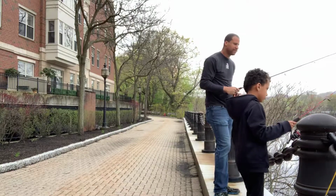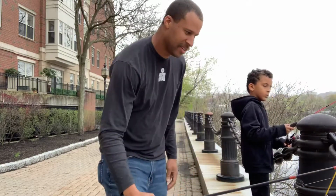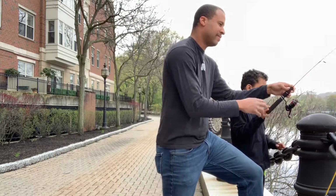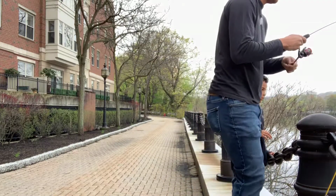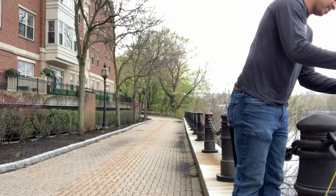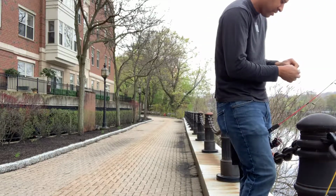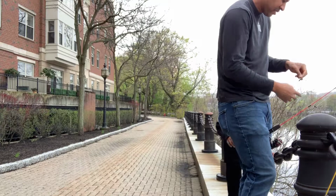I don't know. Let's check your rod. I'm curious. I expected some action on the live bait. Okay, the lobworm is still there. It looks like nothing has bothered it. It's a little further down the hook. It is a gigantic worm.